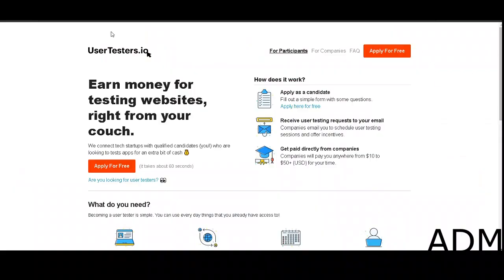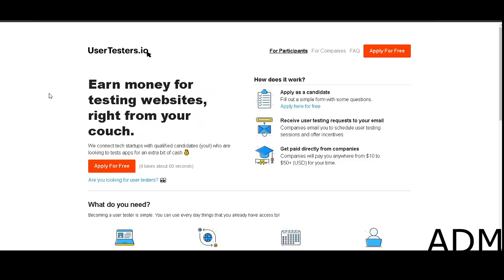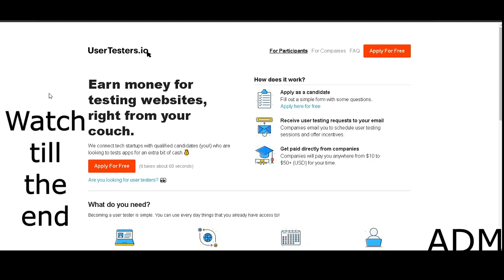So there's a website that is called usertesters.io. So basically, what is that? As you can see, it's earn money for testing websites right from your couch, which means that you're going to test websites. But it doesn't mean that you need all this technological knowledge and you need to know a lot about websites and programming and all that jazz. No. It's just about you going on a certain website, just doing a few things, clicking here and there, taking some screenshots and making money. Very simple.